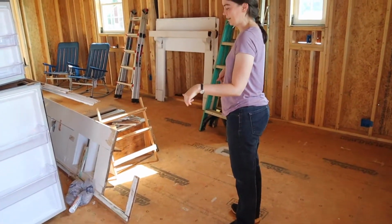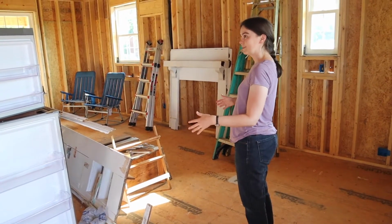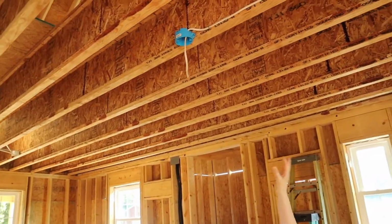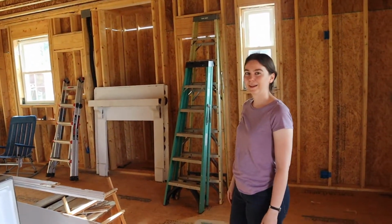We're going to build this island ourselves. So we need to figure out the approximate dimensions that will fit in this space so that we could build the island custom sized. We also need to figure out where I wanted that light overhead. So we were able to triangulate, find center, and get the pendant light to go over the island right there.